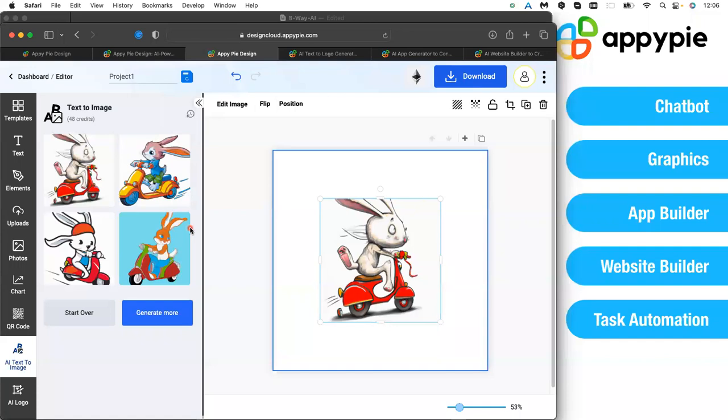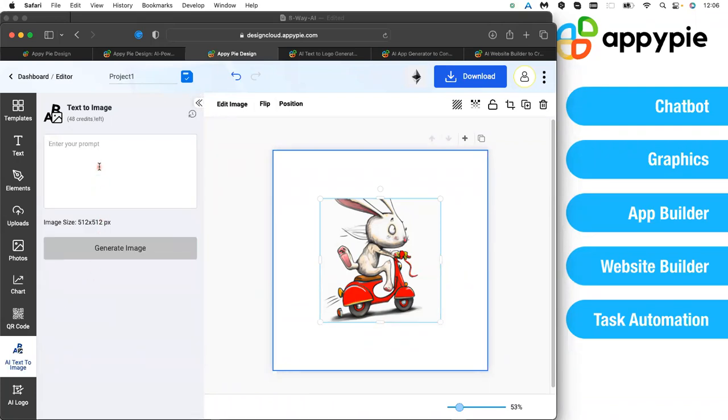Again, it gave us a bunny in a scooter. So you can get as creative as you want with this. It just depends what you're looking for, or if you have something specific in mind, you can do any of those things. Okay, let's do something simple now.